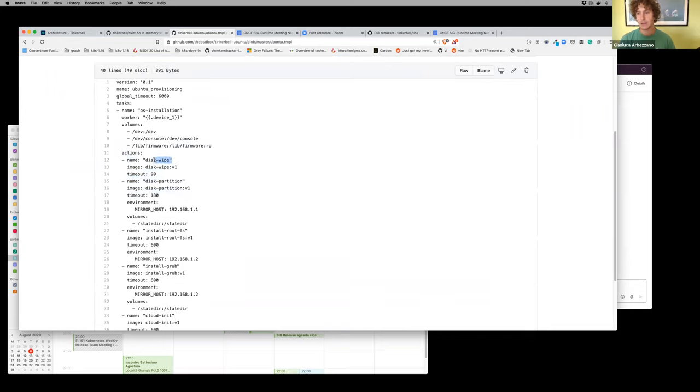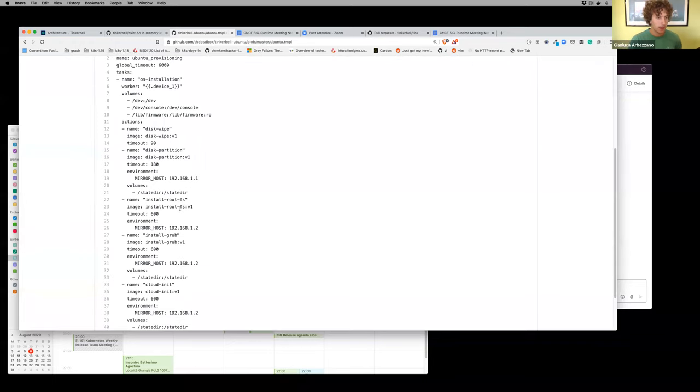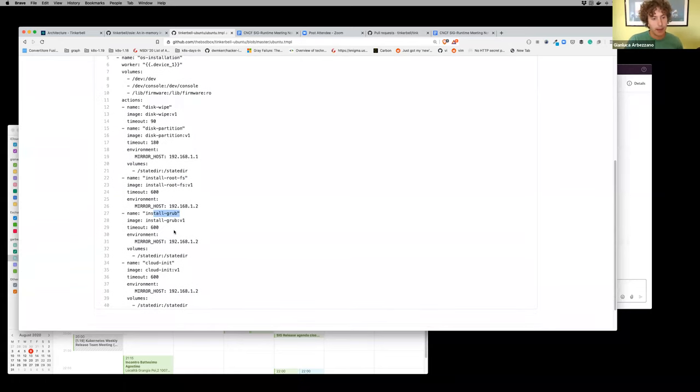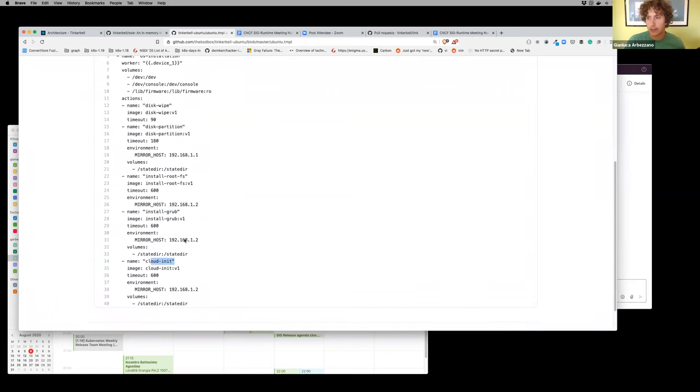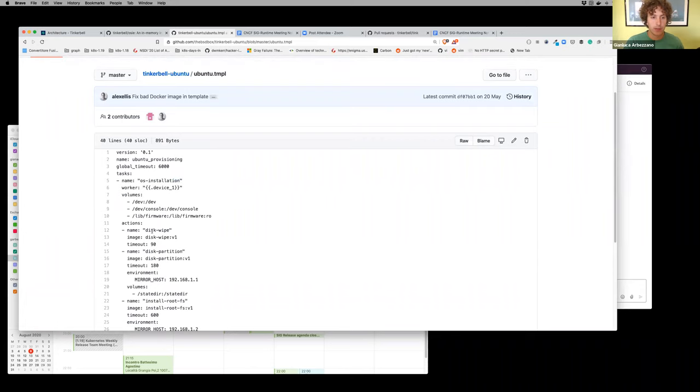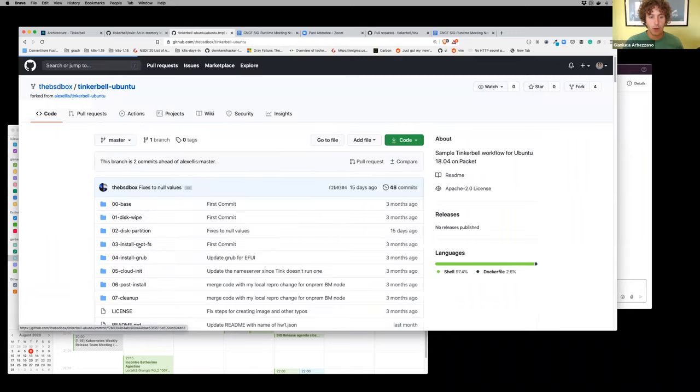So the first thing you have to do when you install a new operating system inside a server is to wipe the disk. So there is an action that wipes the disk. There is another one that makes the partitions, because we have to partition disks and set up the swap or the home directory and where the operating system is. Then you have to install the root file system, configure the grub and start cloud-init. That's almost what happens when you install every operating system. And if you want to know what each of those actions does, you can follow the folders.